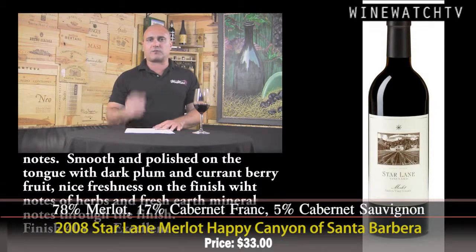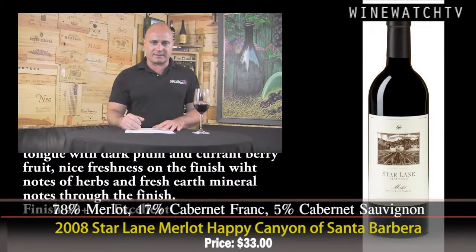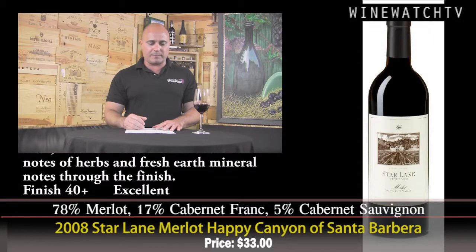One of the characteristics of great Merlot: it doesn't have the tannic structure, but it does have really bright acidity, so that's what helps keep the great Merlot's longevity in the bottle. Excellent juice. All right, the Star Lane Cabernet was up next.